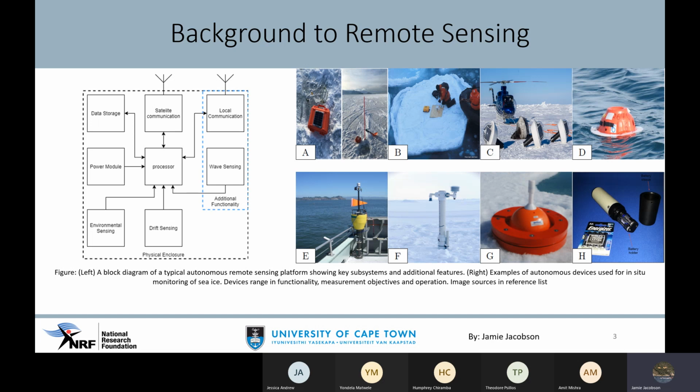This has typically been done by satellites, but over the recent years, there's been a boom in what is called in situ autonomous devices, or devices that you can place in the region, such as those shown to the right. These typical devices consist of an array of sensors, a processor, as well as a portable power supply and some form of communication. This is typically done using satellite networks because they have the widest coverage of all the methods. They're also the most supported. So you'll find that a lot of these devices will use either one or two satellite networks, specifically Iridium.